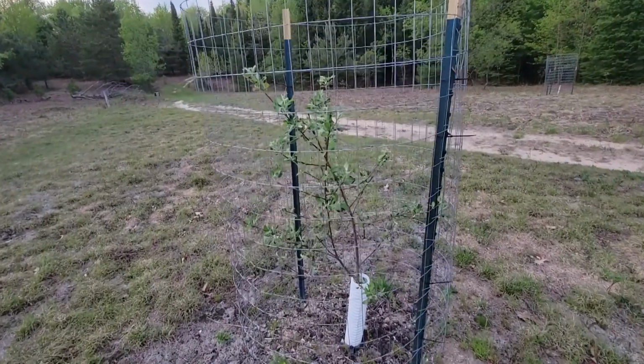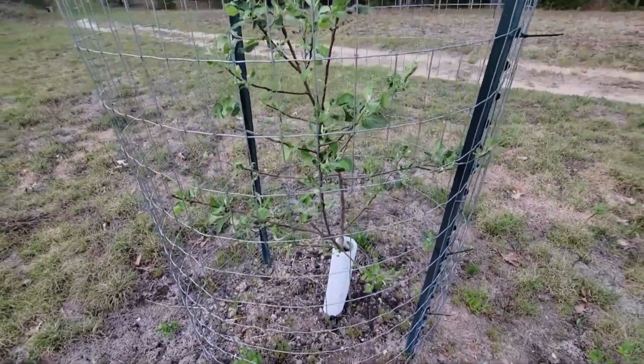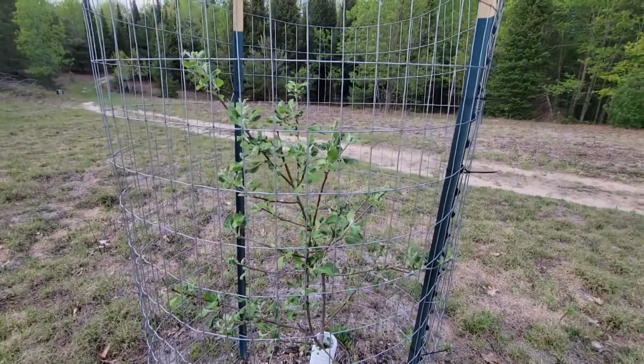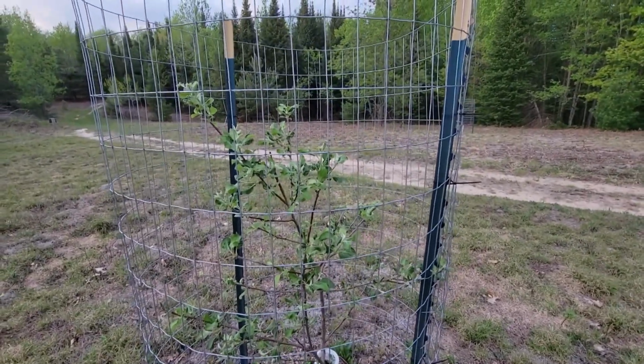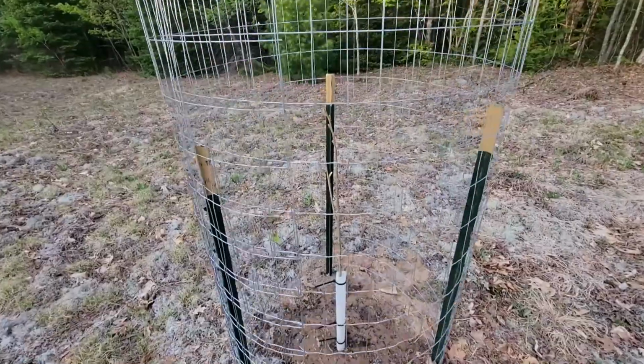Let's look at the other apple tree there. I have noticed a couple tiny worms on the leaves, real small. So like I said, on the sprays, I'm just curious what you think we should use, not use, and when. So thank you.